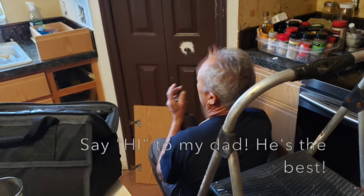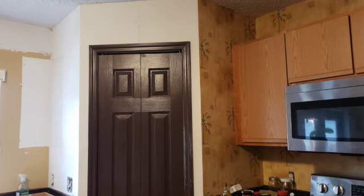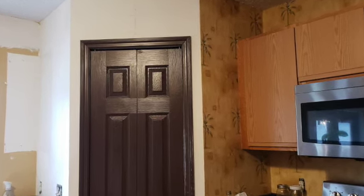So we had quite a bit of work ahead of us, but you're going to see how we are taking down some of the cabinetry. You're going to see me cleaning and preparing all the rest of the cabinetry to be taken down, and all of the loads and loads and loads of wallpaper.